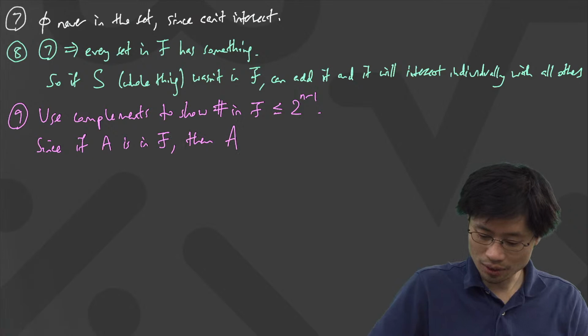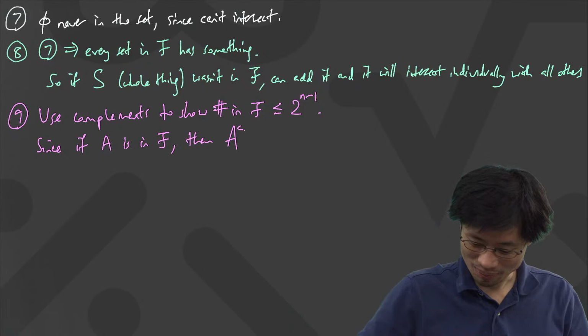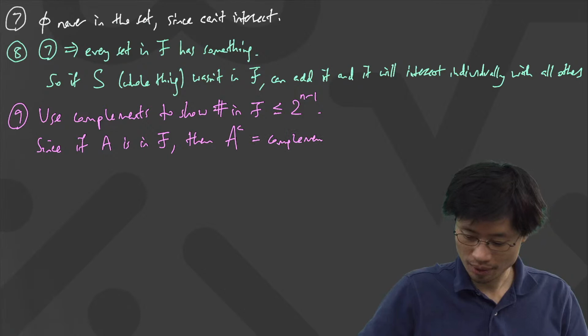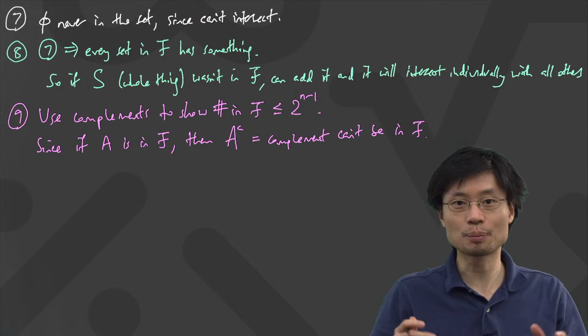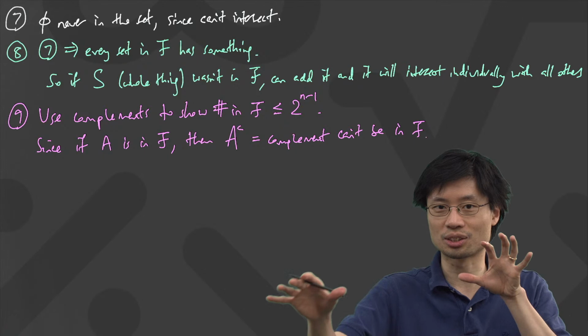Is it okay if I write A with a C there? Is that how you usually write A complement? I know sometimes we do A with a bar. Both are fine, but I'm just going to write A^C, which is the complement. A^C can't be in F, and that's because A and A complement don't intersect. You need to have that everything in F, all the pairs have to intersect. Therefore, you've got two completely disjoint sets, A and A complement. You have one or the other or neither.